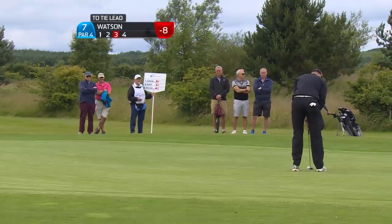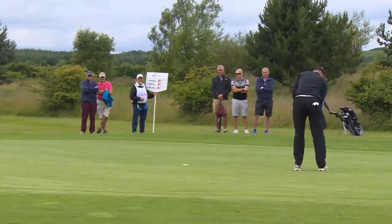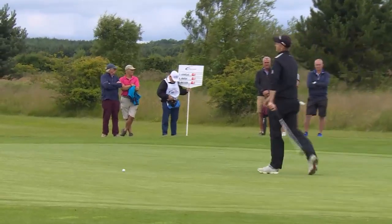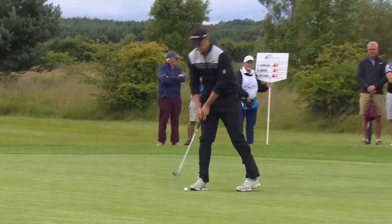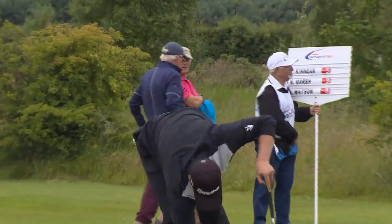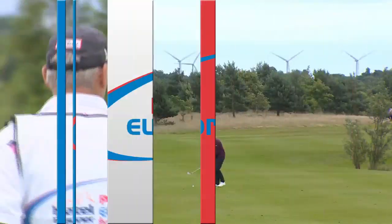Now 7 for Watson. This for birdie. Straight up the slope. We've seen a few pop in already. Oh, that's pretty much one of the first ones that stayed above ground. Yes, I was beginning to think there was a groove on that green, that you just had to get it in the groove and it went in the hole. I thought the hole was the size of a bucket, I must admit.